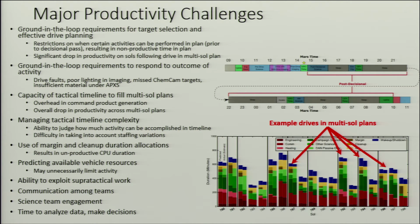So some of the challenges that are preventing us from making use of this, and again, there's a big list here. I'm not going to go through all of these. The major factors were these ground-in-the-loop decision points, and the fact that restricted sols and the limitations of decisional pass timings are limiting our ability to make use of available resources. So we limit what the vehicle can do after decisional pass. We limit what it does for these campaigns if we drive and then have a restricted sol that follows it. And there are other various things, but those are the two highlights.